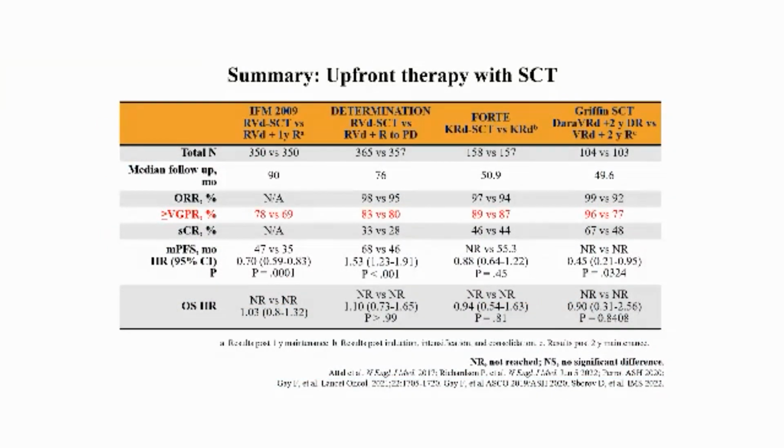So these are some of the summaries of upfront therapy, significantly showing that a large number of patients are surviving better. So it is, I think, probably becoming the standard of care to consider a 4 drug regimen as an induction treatment.